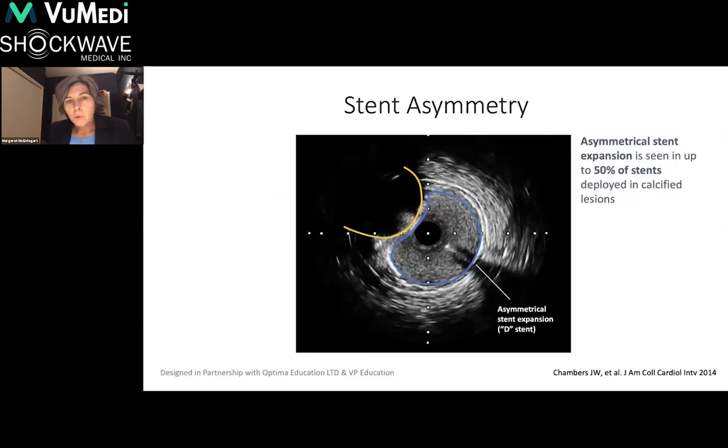The other thing that's important to consider is stent asymmetry, and we know from some work by Chambers that we can see some asymmetrical stent expansion in up to 50% of lesions which are calcified. And you often get this D-shaped appearance you see here with some protrusion of a mild nodule in the upper quadrant of that stent.